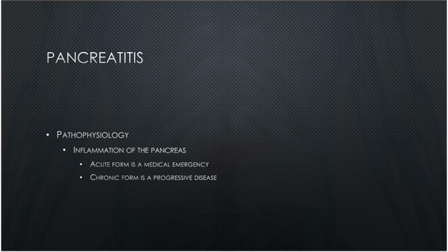60 to 80% of cases of acute pancreatitis are caused by gallstones or chronic alcohol abuse. It's very common to see pancreatitis associated with alcoholism. But there are some other potential causes that include certain medications, trauma, pancreatic cancer, or just a genetic predisposition.